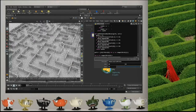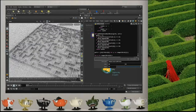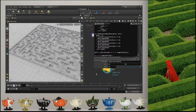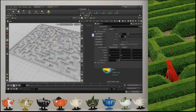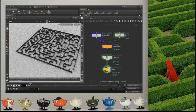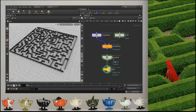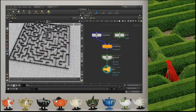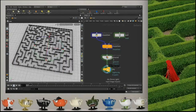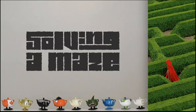Use RenderMan, pull back a little bit more. And we'll also just make the wall a little bit more contrasty. There we go. Now we can start to see everything. And voila, we have a maze built out of USD geometry in Houdini Solaris, and of course rendered using RenderMan. So let's get this out of the way and we'll return to the presentation.